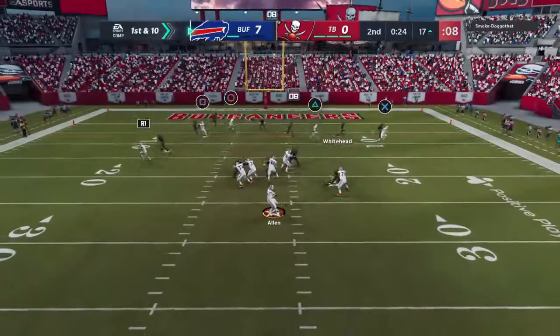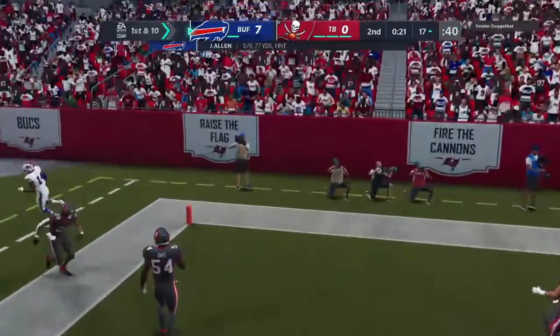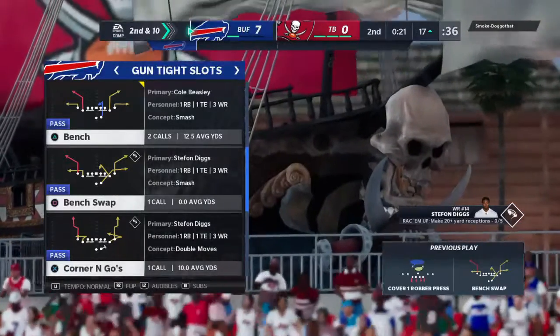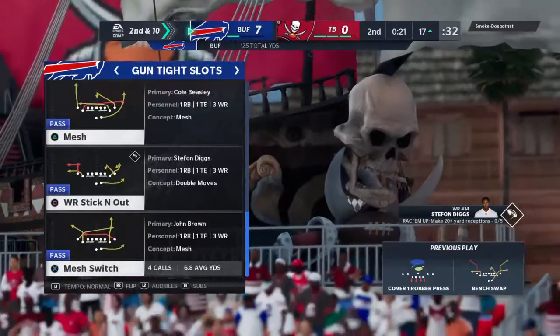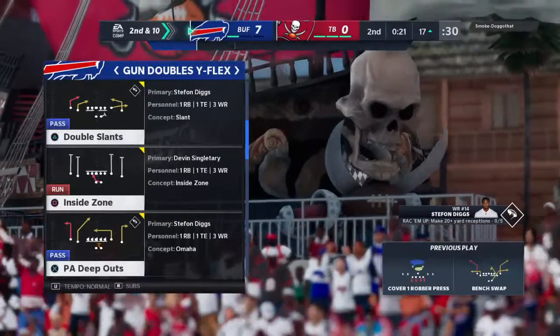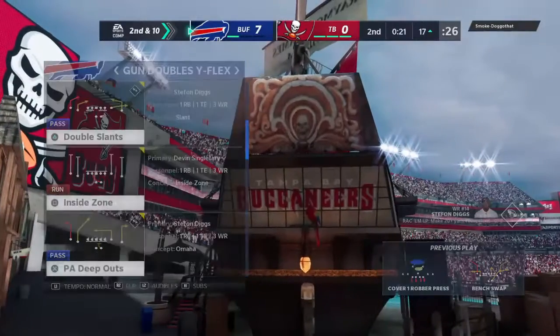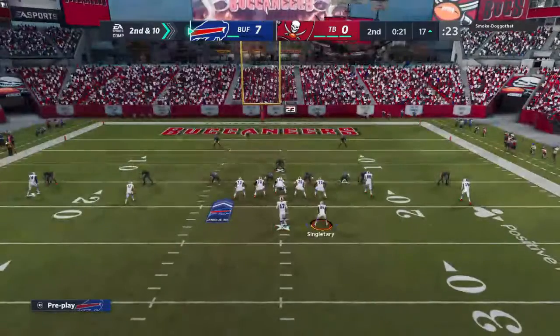From the red zone now, they'll look to throw. Looking end zone, but it's incomplete. That was a touchdown if he could have hung on. Instead, it was a well-timed collision to jar that one free. So now second and 10 after the incompletion on first down.